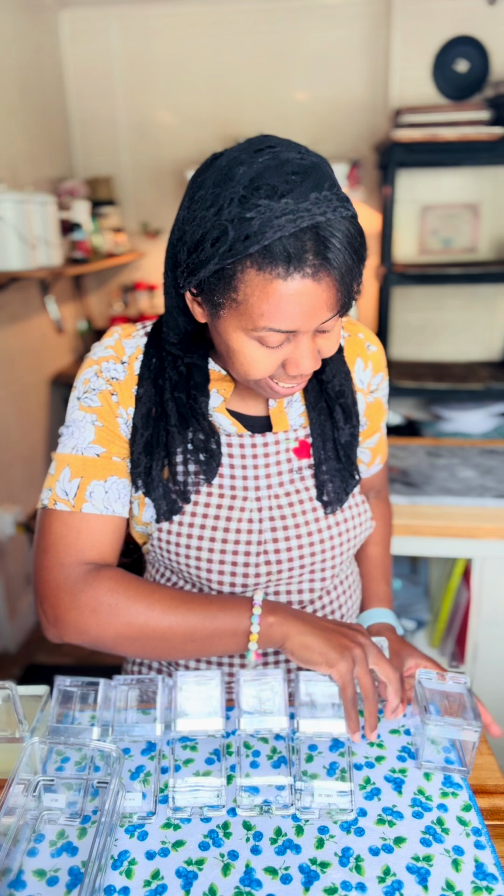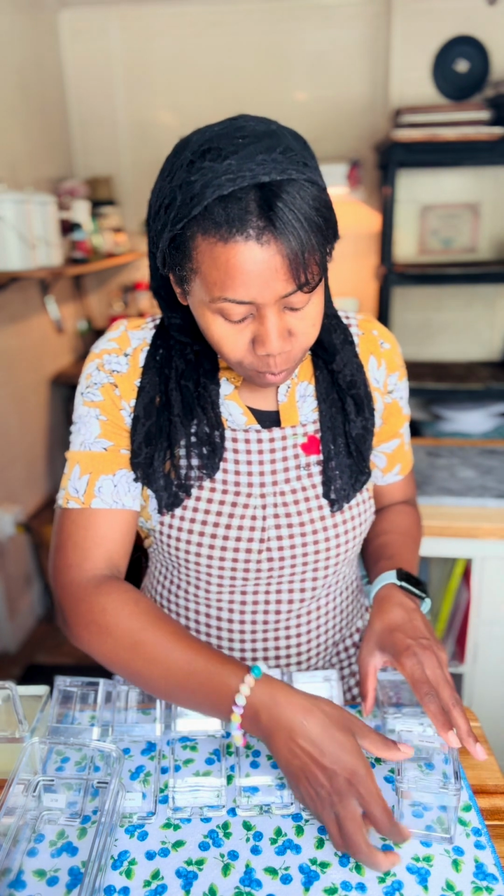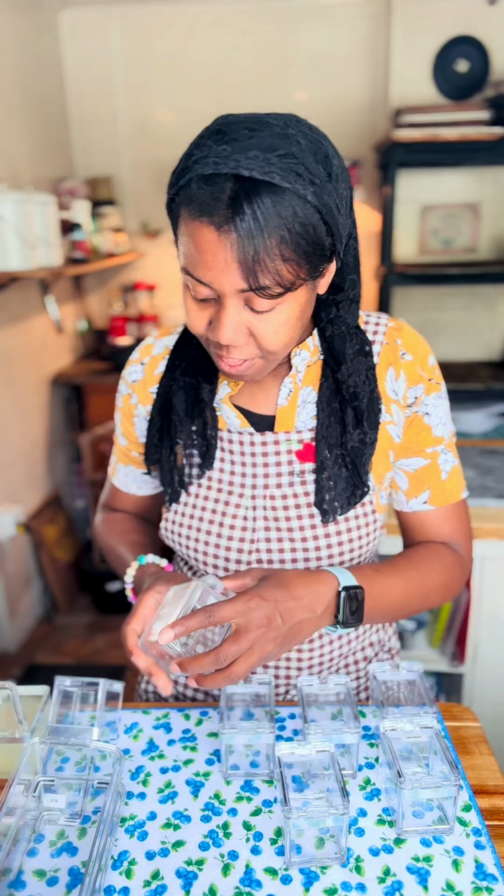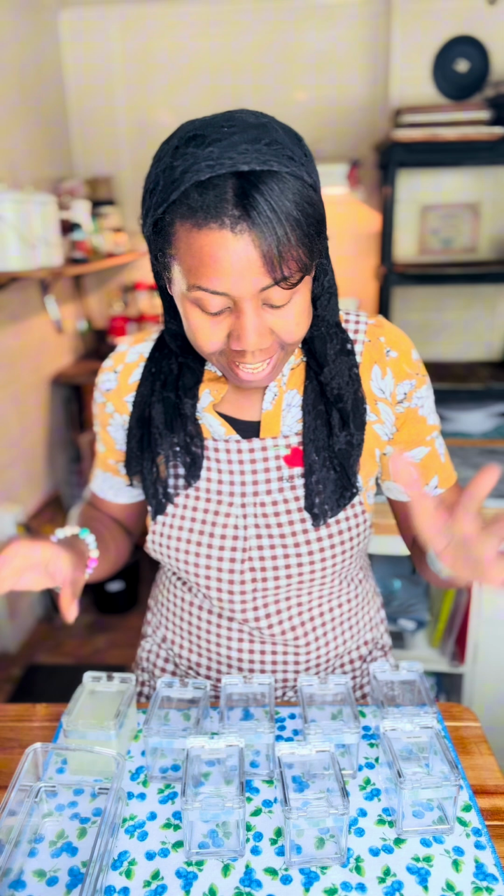Now, before I actually start to chat about spices, I'm going to chat about my little spice boxes. Now, I purchased these little spice boxes, I want to say right around 3 maybe years ago, and I purchased them on Amazon, and they have been one of the best additions to my kitchen.